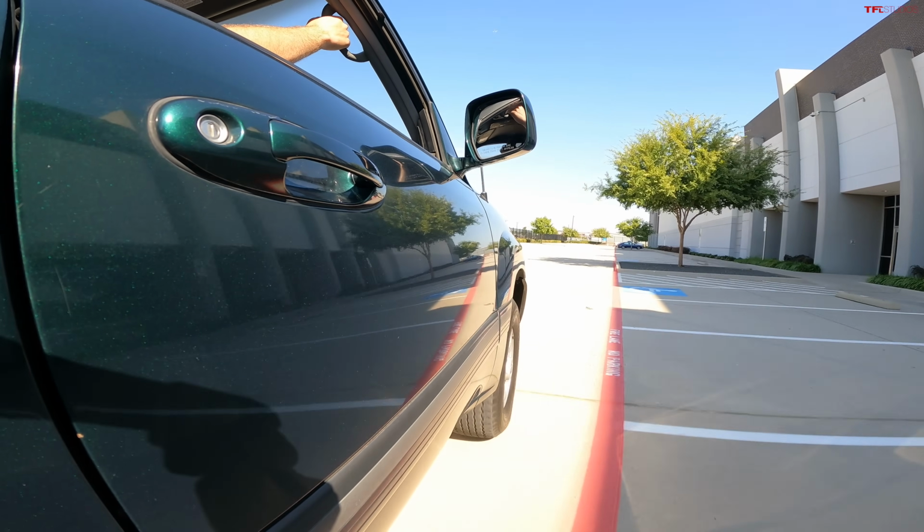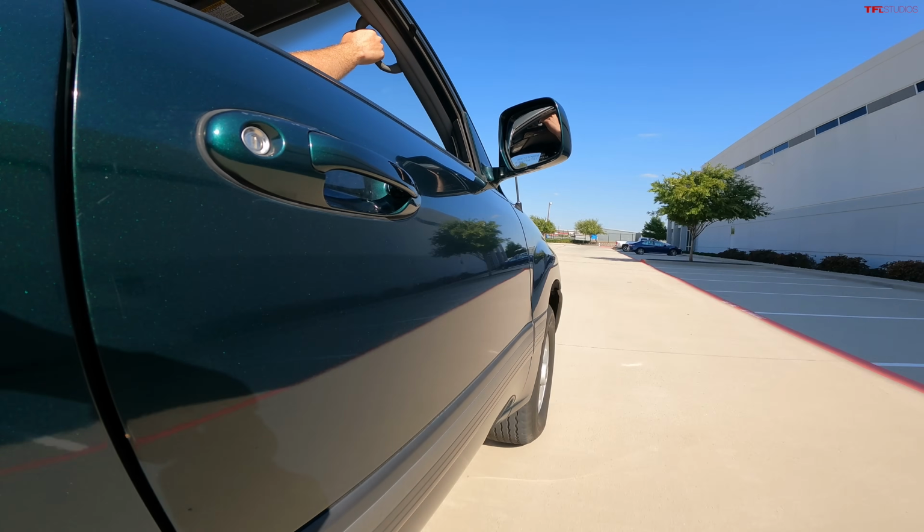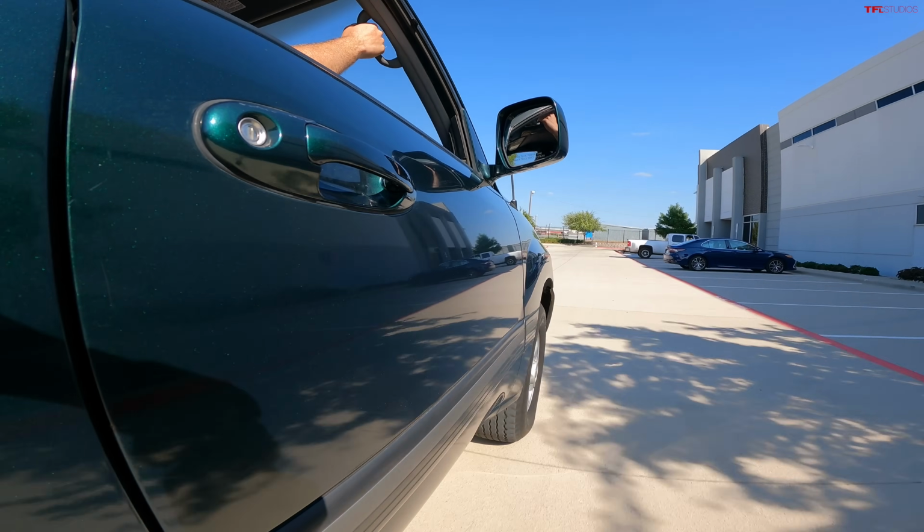It feels more plush, more isolated here on the interior, and the power of that V8 is also pretty nice to have, especially if you have a small trailer maybe you want to pull. Big improvement over the 6-cylinder, good comfort, good space, all around great vehicle.